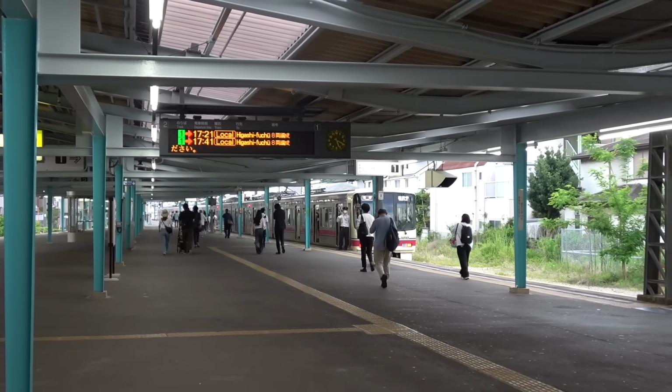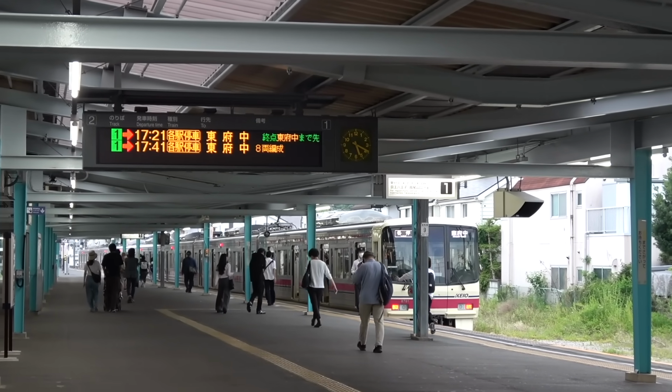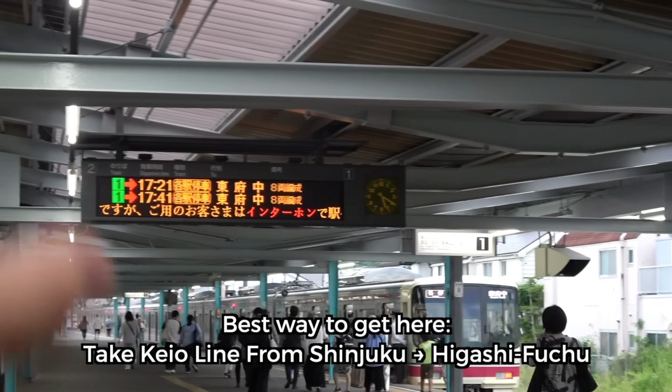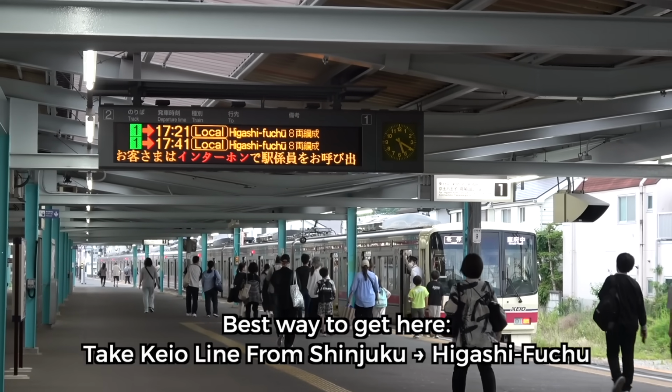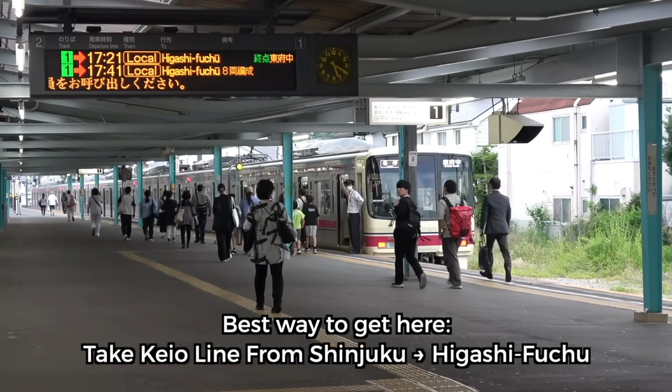It was about a 30-minute train ride from Tachikawa Station, but I feel like most of you will not use that station. So the easiest way to get to the station is to take the Keio line from Shinjuku station and then get off at Higashifuchu and then transfer to the Keibajo line.